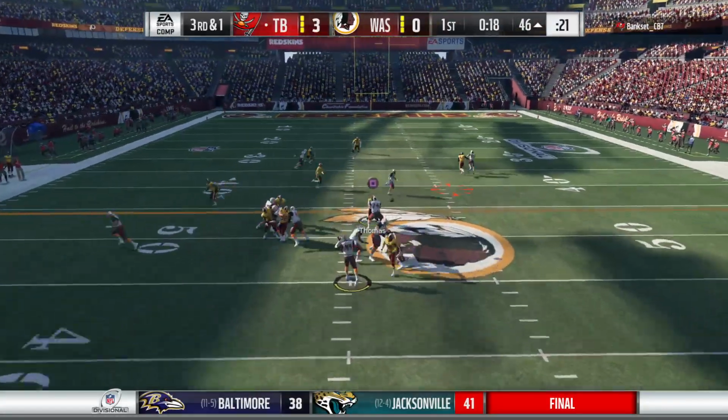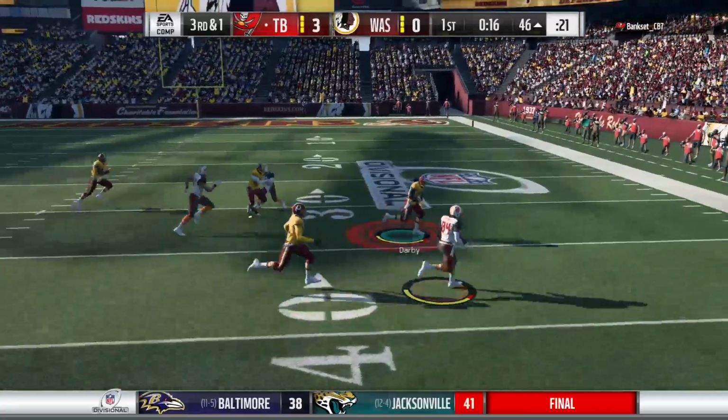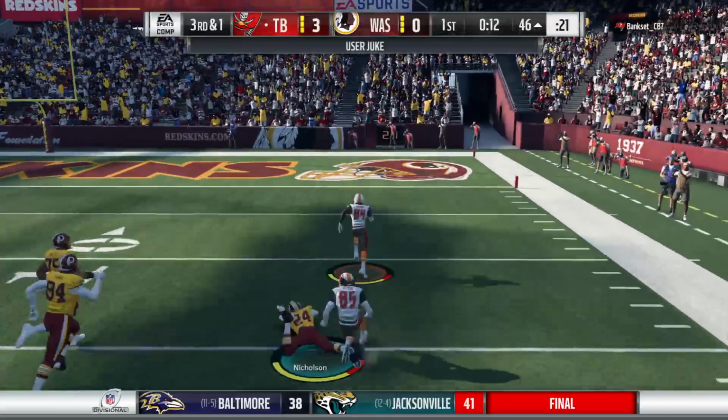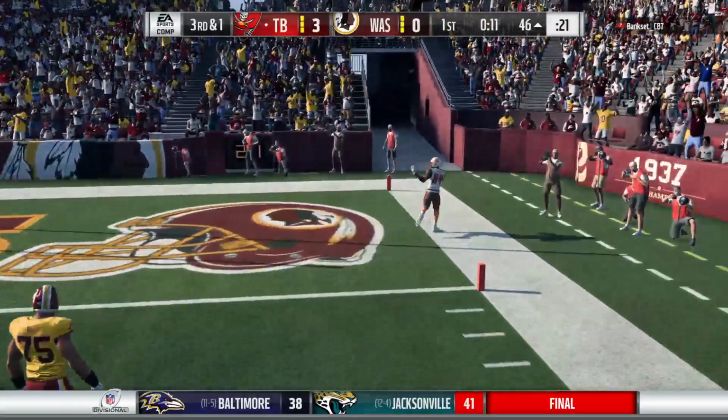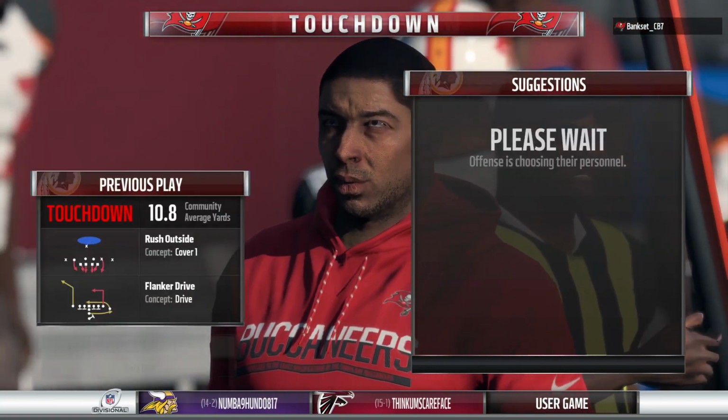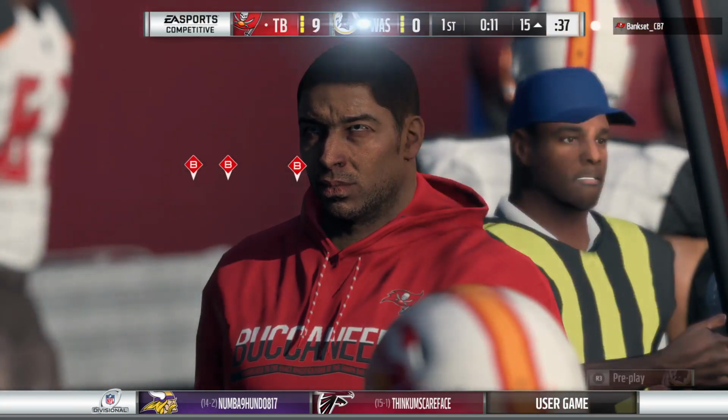On 3rd and 1, here's Brissett. He gets it to Brown, complete. Brown with his stick skills. Touchdown, Tampa Bay. Antonio Brown, 46 yards.